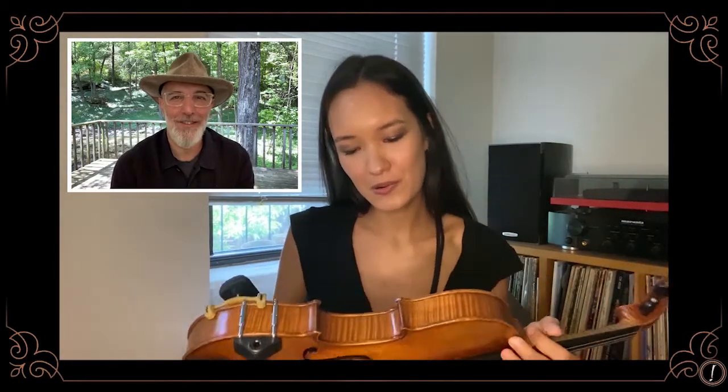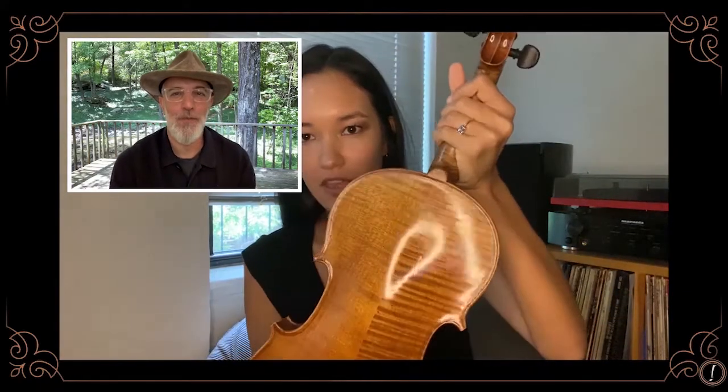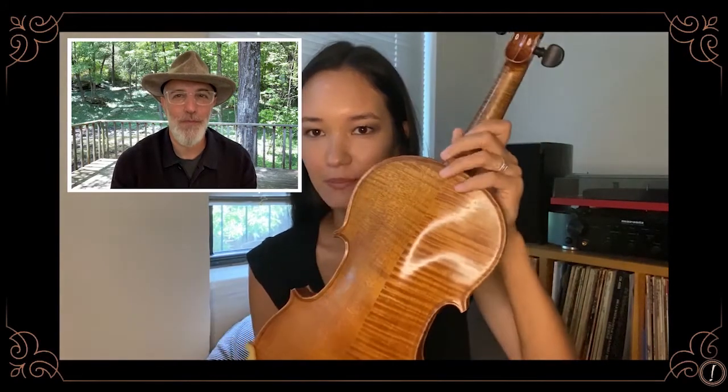And also on the back, I think the front is spruce and the back is maple. This maple has some more stripy patterns in it, which might be more of an American wood, and perhaps it was imported to France. That could certainly be a possibility, but far more likely that it was made in America with the wood that they just got fresh.